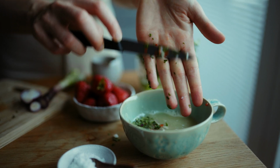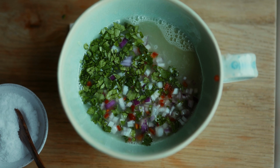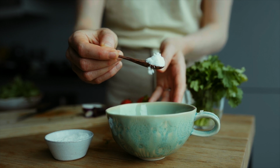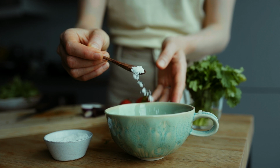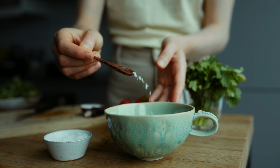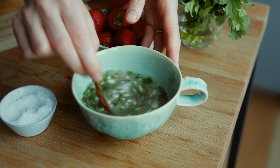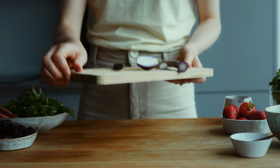And this is quite a sour, tart dressing, but I really like it, and I hope you will too. And then I'm adding in a bit of salt into this, which makes it more balanced. And I'm just using sea salt, and then I give it a good mix to make sure the salt is dissolved in the lime juice and all the flavors are coming together.